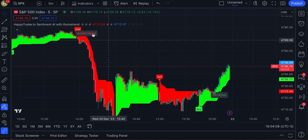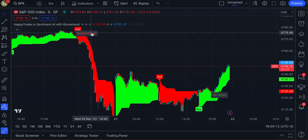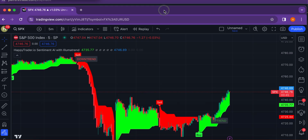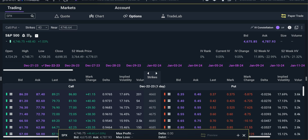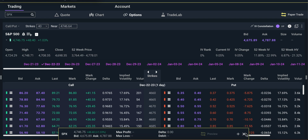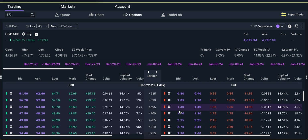It's pretty extraordinary. So what they're attributing this to is the zero DTE, zero day to expiration options. So I'm just going to show you what that looks like on E-Trade. So let's go into the SPX, right? The market just closed, so we're going to look at the following day's options. We're going to look at the 22nd.